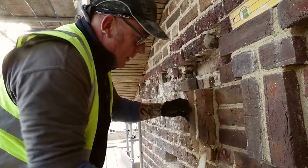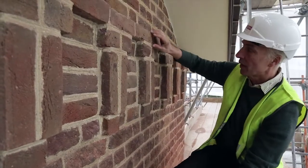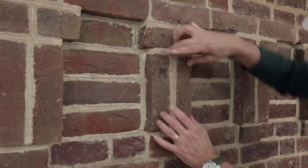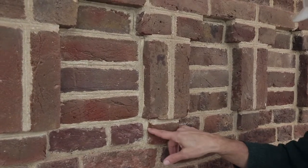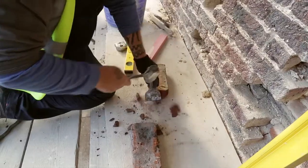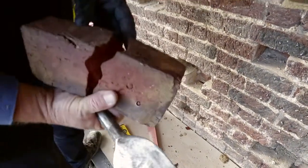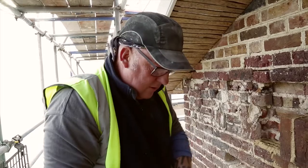The trick is not to mess about with them too much. So this particular entablature comprises a header course running along the top, these headers, and then two soldier courses with a small header underneath called a dentil, underneath the soldiers, holding the soldier courses up. That happens sometimes, because they're such a hard brick. They're very fragile, so that happens now and again. Just have to live with it.